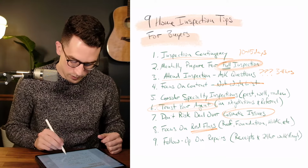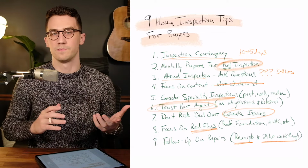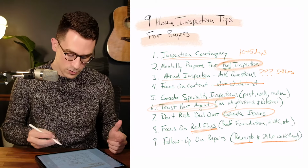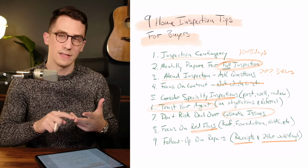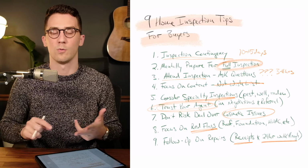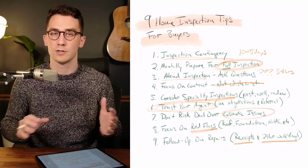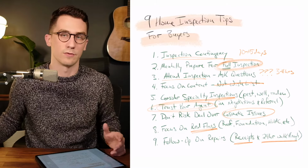Also, you want to follow up with repairs, and you want to do this in 2 ways. You could have a re-inspection with an inspector, and that's a possibility. It's probably going to cost you money. But what you can also do is get receipts for any repairs that were finished, and then do a 24-hour walkthrough. And a 24-hour walkthrough is 24 hours before closing. You walk through the home and make sure that everything was completed. If it wasn't, then you're probably going to delay closing and wait for that to happen.